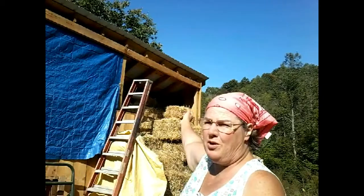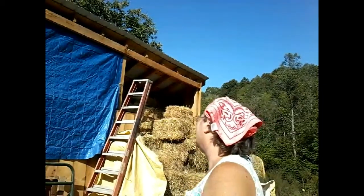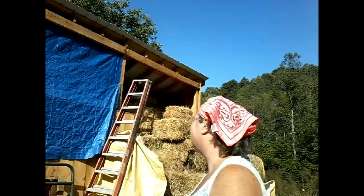I'll take it from the corner. Bring it over this way. And hopefully we don't have a problem in the middle. And hopefully he gets the roof up sooner than what I expect.